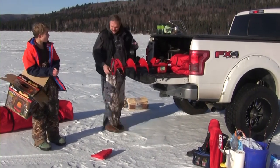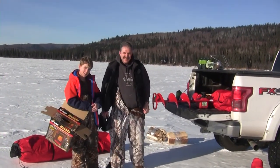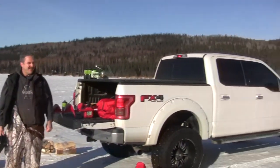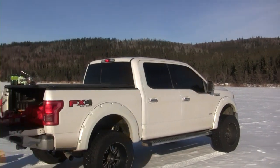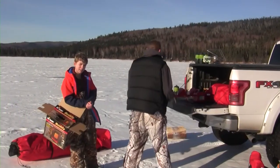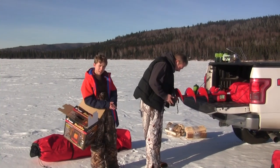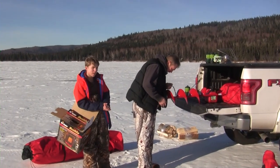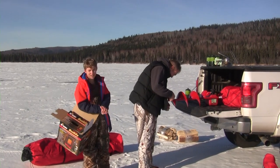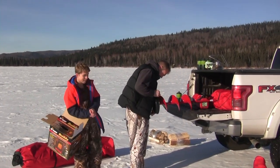These are my friends, Carl and Chandler, and Annalise is in the truck. Say hi, Annalise. Hi, Annalise. So how'd you guys do today? Good. Chandler, how many did you catch? 11. How many did your dad catch? Seven. And how many did Annalise catch? Five. Wow, you guys did pretty good today.